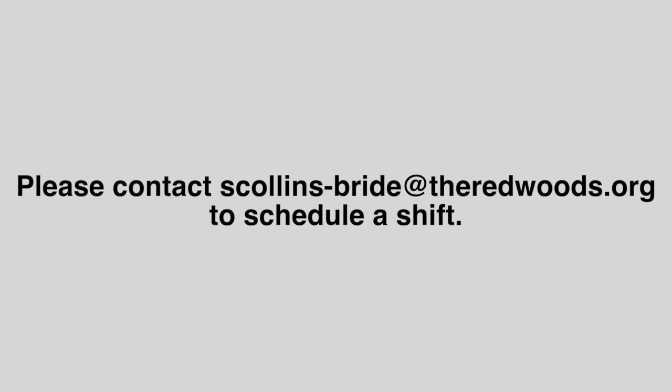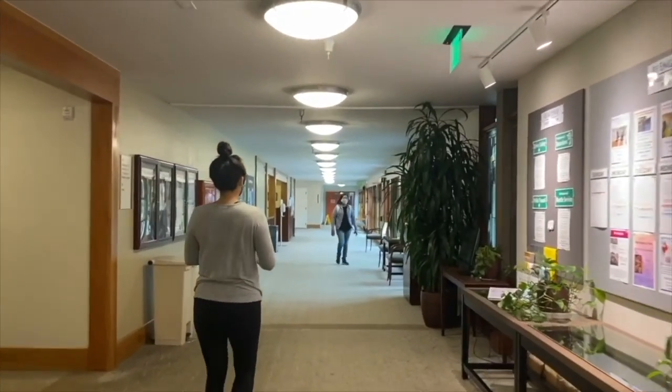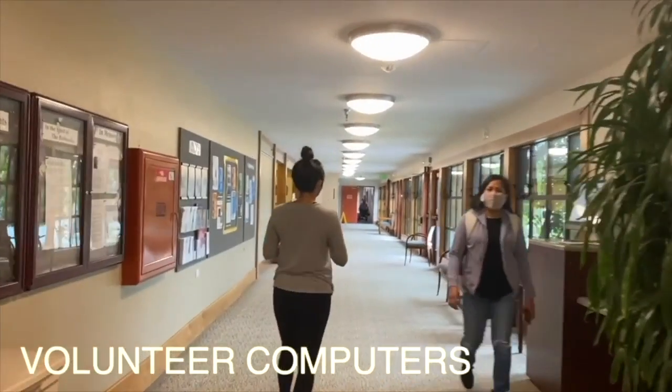Now, we'll go over the steps you can take to schedule a volunteer shift for yourself. The most important thing to remember is that we do not accept drop-in volunteering. You must schedule a volunteer shift prior to the day that you want to volunteer. After you schedule your first shift, the first thing you'll want to do when you arrive to campus is to sign in to your volunteer account at the kiosk across from the dining hall. This will ensure your time and hours are accounted for while you're here.